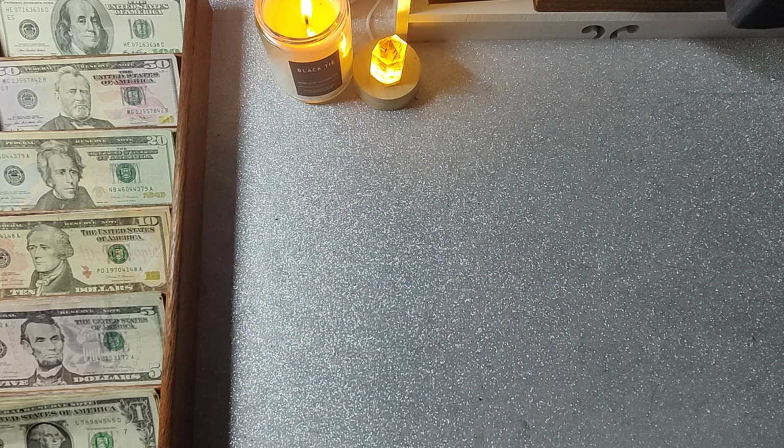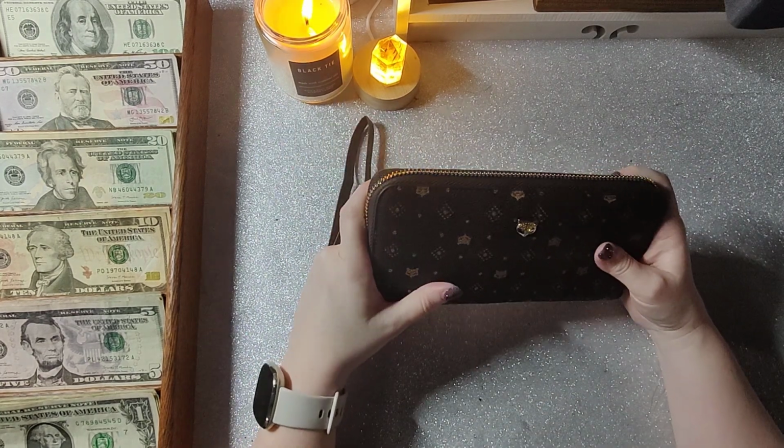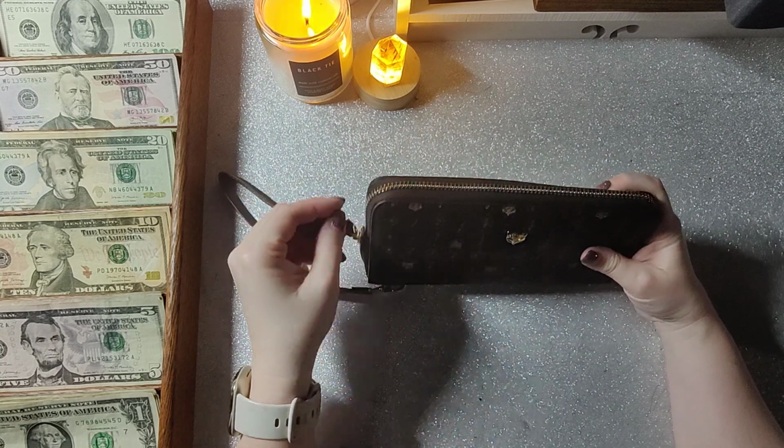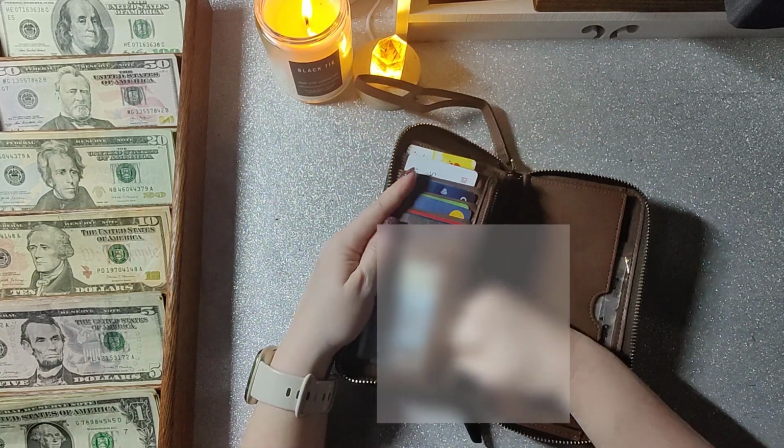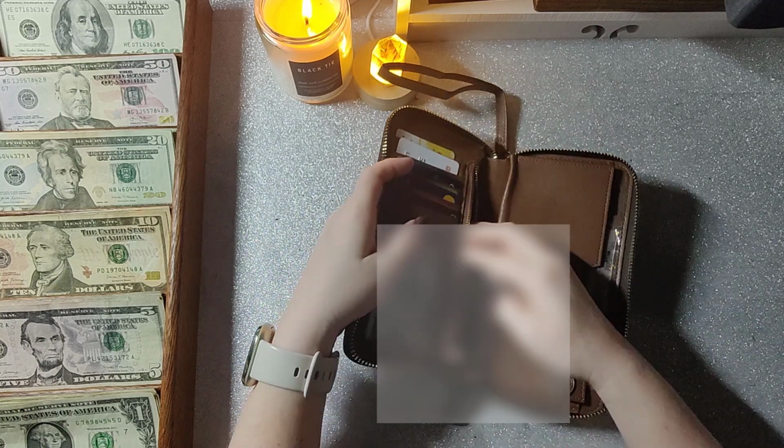I'm extra paranoid. Okay, so we are going to just quickly stuff the cash wallet here. Let's first start by removing the coins.